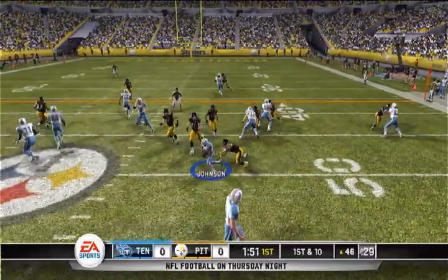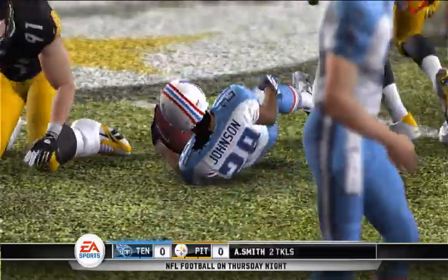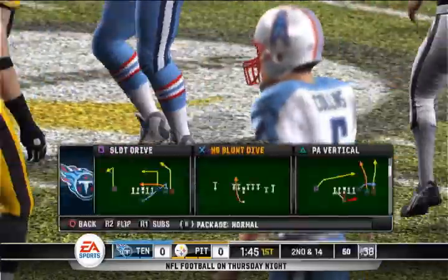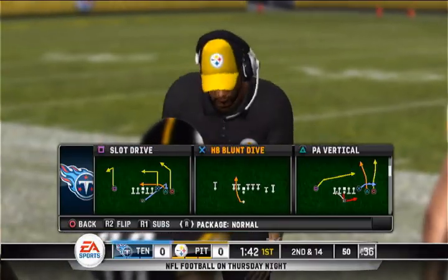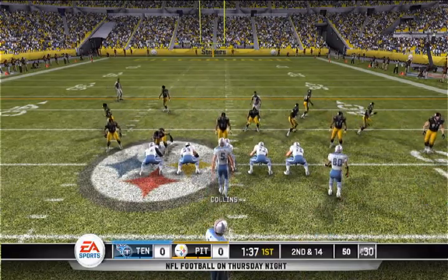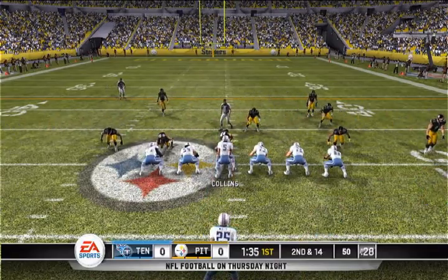Johnson on the run. Still going. Smith tackles him for a loss at the 50. And you can see the running back there just saying, where are my guys? Where's my blocking? What's going on out here? Just need a little help from your friends.